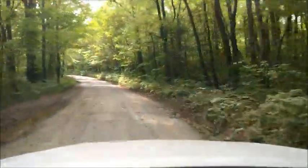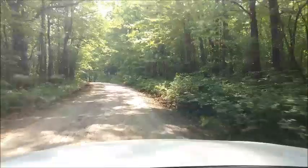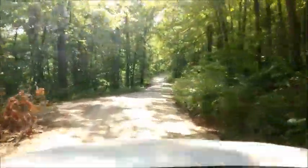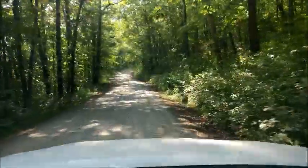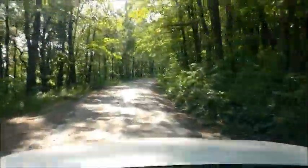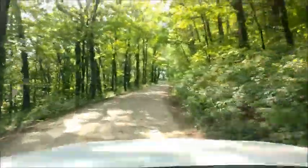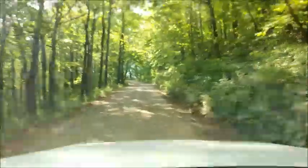Back in drive. I'm going to wash the windshield so we can see what we're driving. A bit of an incline here. Especially we have to go to the left. Yeah, to the left.